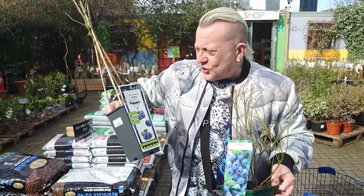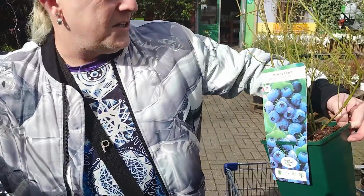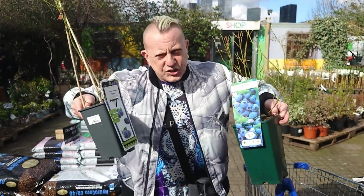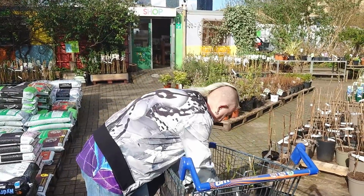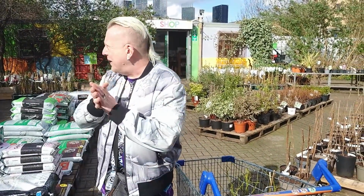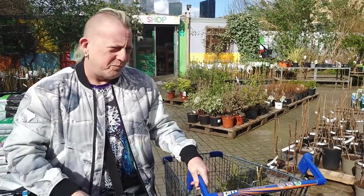So these are going to be our 2 new blueberry bushes. Patriot and Gold Traub. And I think they're 2 different varieties than the ones we got last year, so that should give us 4. But these are what we've chosen, and 4 bags of seed potatoes. Is that it, Bromley? Well, let's just have a little wander while we're here. We'll have a wander. Be rude not to.